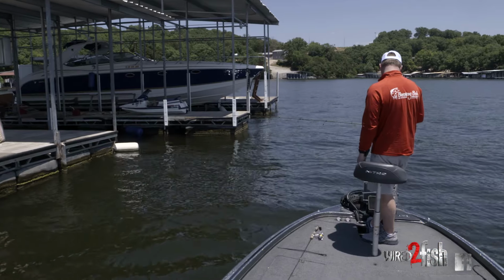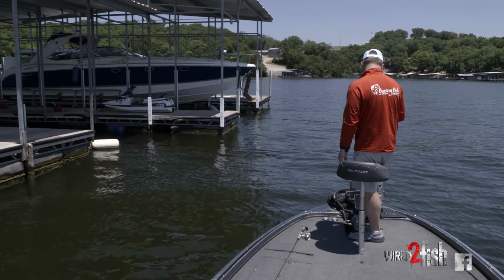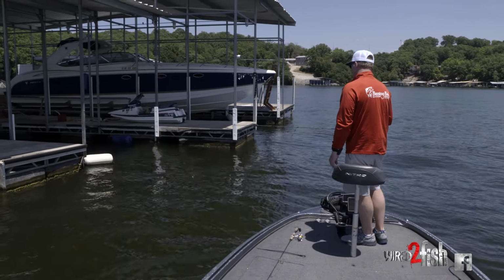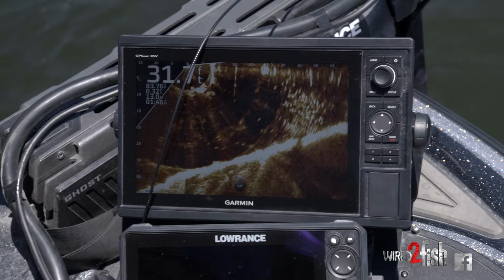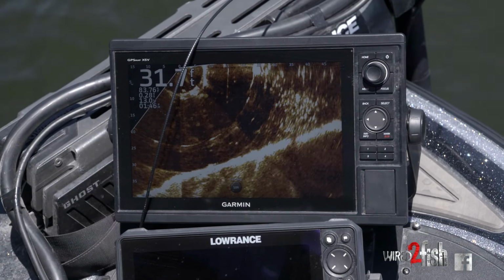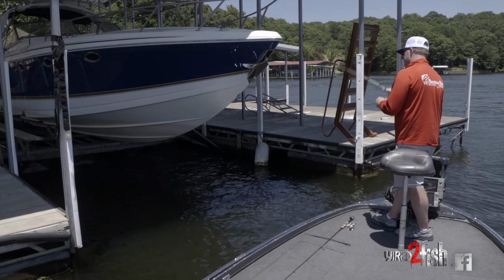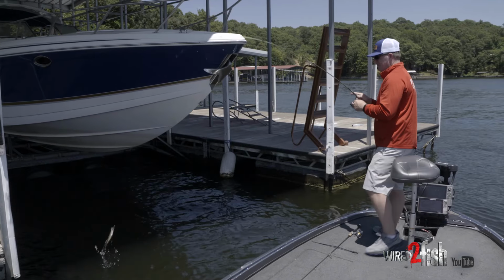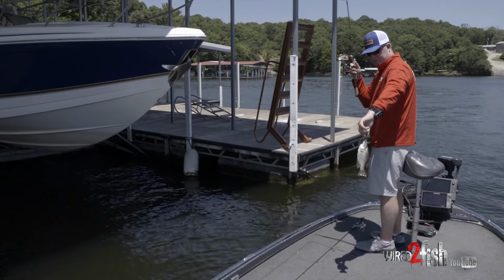We pulled up to another dock that had a really big boat on it. It's one of those docks. It's on the main channel, but there's some brush there. There's a good drop off right there. It goes from really shallow to like 20, 30 feet. We could see where there was a lot of fish in there, and there was a pile of them in there. But the problem is that there was too many little guys in there.